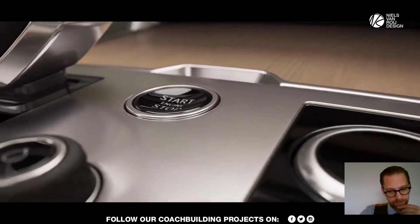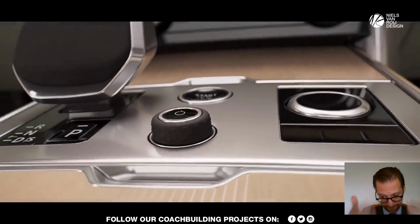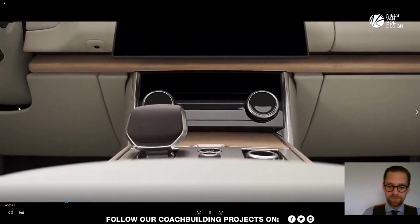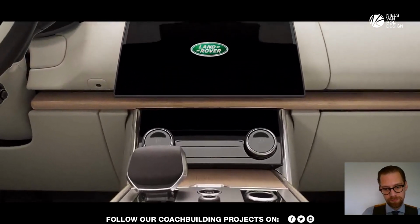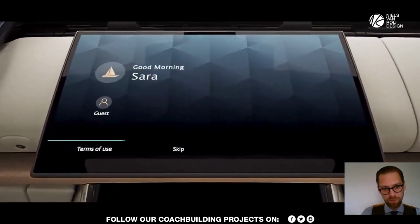Everywhere you look and everything you touch reinforces the feeling that no detail has been overlooked. Including a curved glass floating 13.1-inch touchscreen with haptic controls.